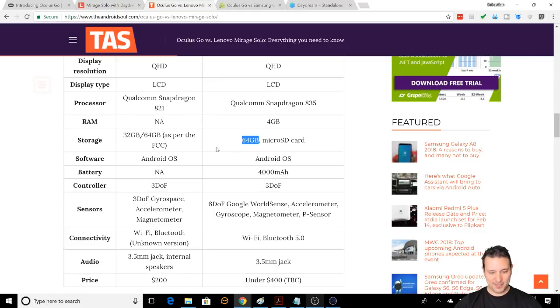And a big difference for the Lenovo Mirage Solo: you can put a micro SD card into it in order to expand the storage. And that, in my opinion, is a big win for the Lenovo Mirage Solo. Just think about it. You have a couple of games in your headset, and then you want to get that new game and you simply can't because it's full. Or you want to watch a movie and pre-download it and you cannot because you run out of memory. So this is going to be really frustrating for lots of people with the Oculus Go. I want to tell you that before.